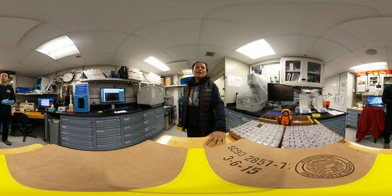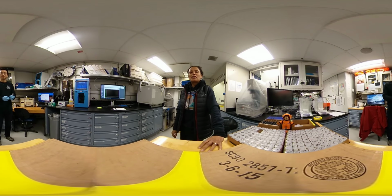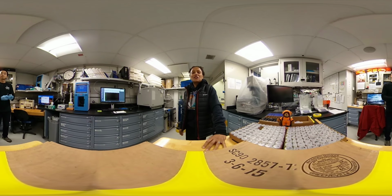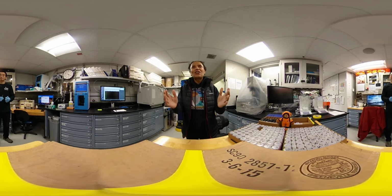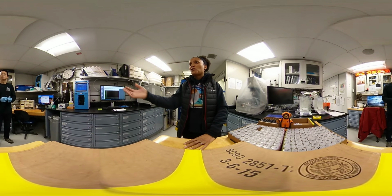Hello everyone, I am Sian Proctor. I am the Science Communication Outreach Officer on the JOIDES Resolution Expedition 383, and I am in the Geochemistry Lab with Chemistry Technician Chang Liu. Chang, can you tell me about some of the equipment that we're using on board?